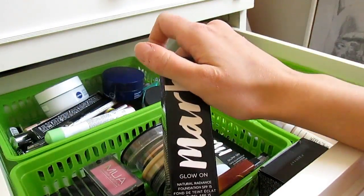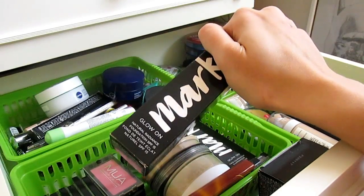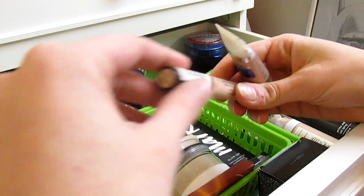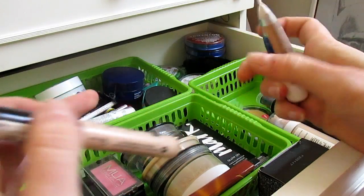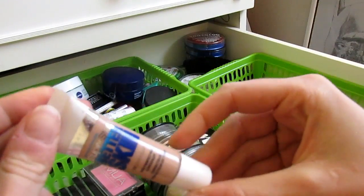My MARC foundation. This is their Natural Radiance foundation. This one's in Natural Beige, which, if you've seen my video, I find is a little bit too yellow for me, but I could probably make it work. And I've got my Lasting Perfection concealer in shade Fair, which is their lightest shade. And I have the Better Skin concealer in Light, which I tend to use under my foundation sometimes.